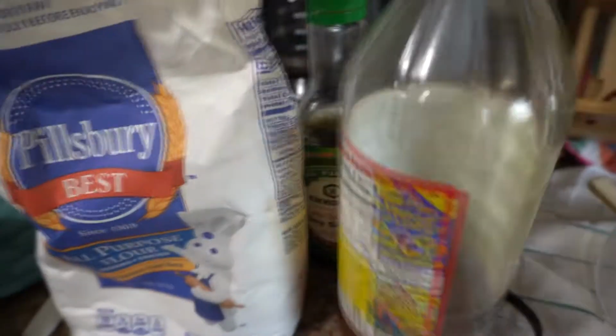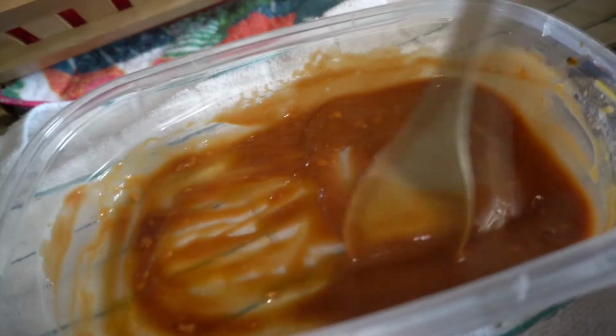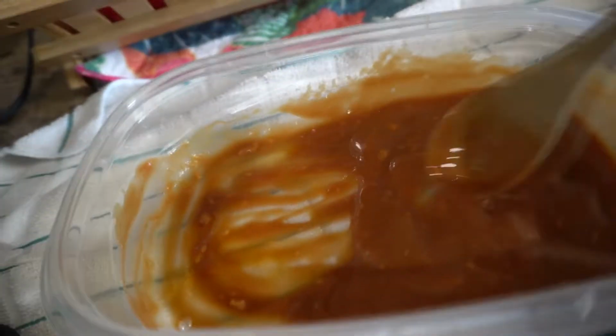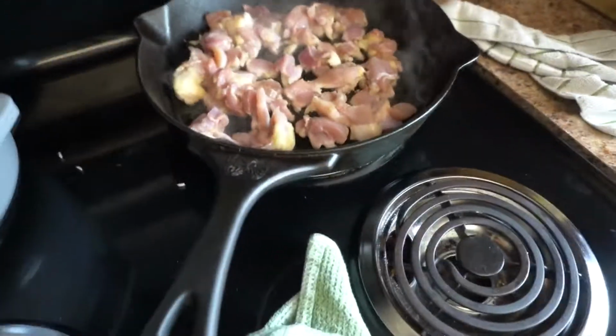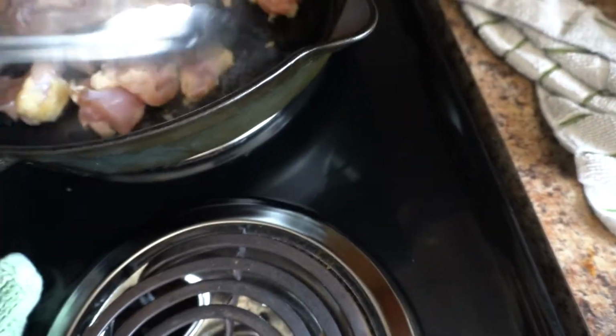The sauce is made with soy sauce, a little bit of flour, apple cider vinegar, and ketchup. And it sounds weird, I know, but it was so good. So I just put the chicken that I cut up in the skillet and then poured the sauce over it once it was just about done.